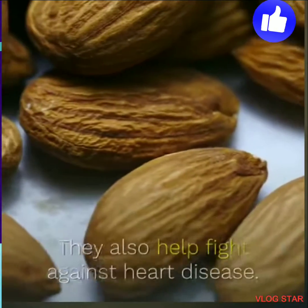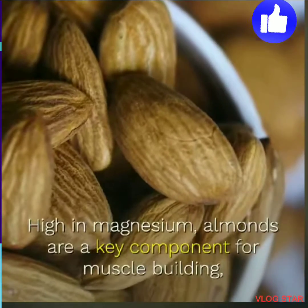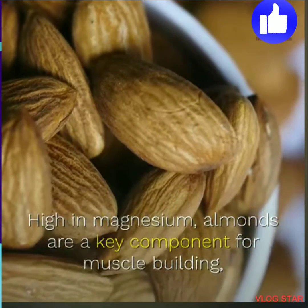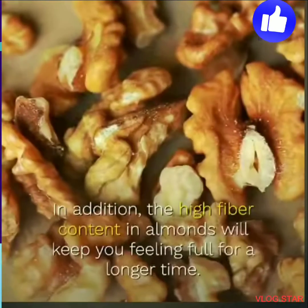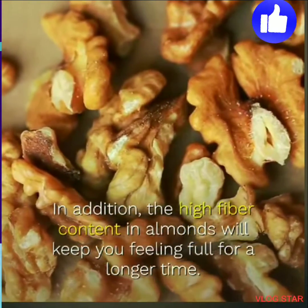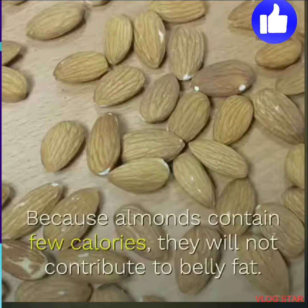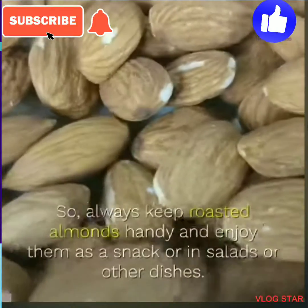High in magnesium, almonds are a key component for muscle building, and having more muscle will help you burn more belly fat. In addition, the high fiber content in almonds will keep you feeling full for a longer time. Because almonds contain few calories, they will not contribute to belly fat. So, always keep roasted almonds handy and enjoy them as a snack or in salads or other dishes.